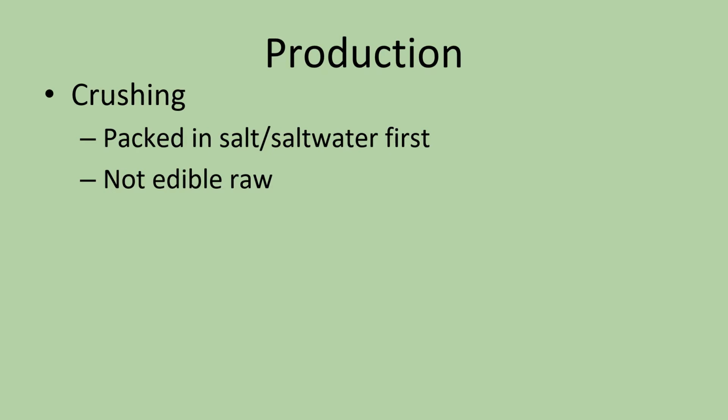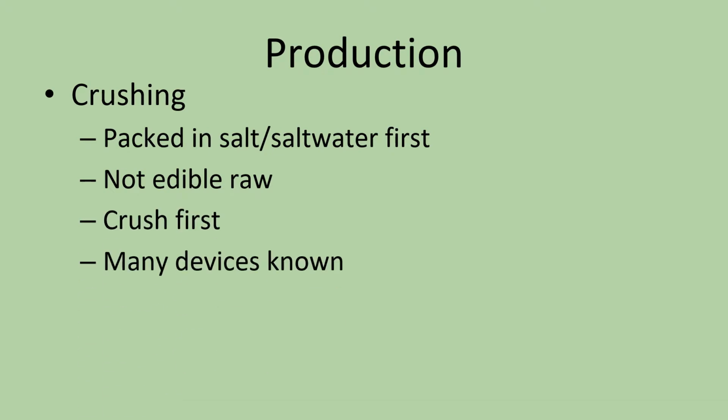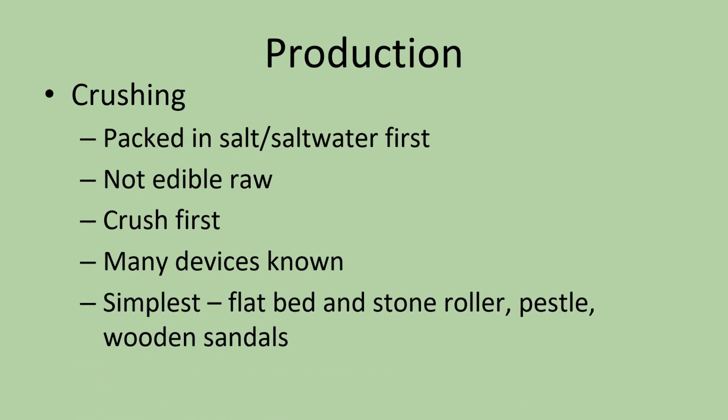So once they've been packed in the salt or salt water and the chemicals are leached out, now we can crush them. There are a lot of ways to crush your olives. The simplest is a flat bed of stone and a stone roller, sort of like a rolling pin or a wheel to go over them. You can use a mortar and pestle, but that would be very slow going, and putting some wooden sandals on and walking around on them.